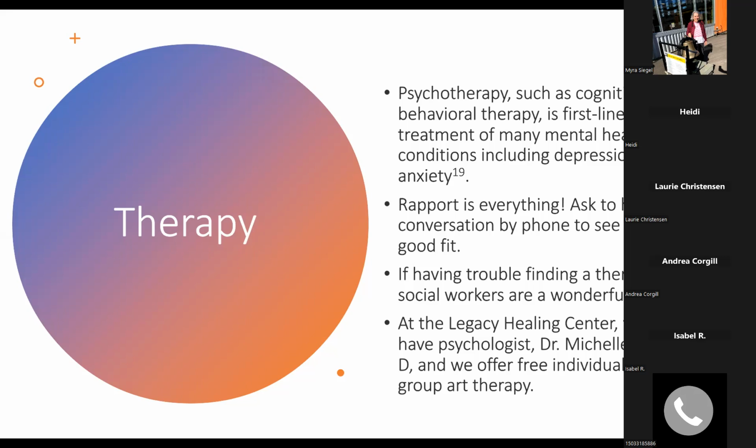Obviously, this day and age, there is a huge shortage of mental health providers in our communities. And so often it's a challenge for patients to find therapists. We've got lots of resources in terms of access to therapy. We have wonderful social workers who can help with that problem as well.